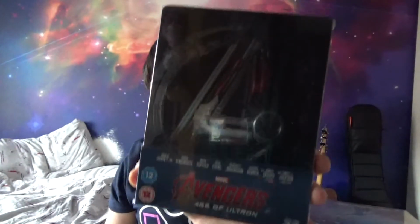Avengers Age of Ultron. This was the original Steelbook release. Ant-Man. This was the original Steelbook release. Some of them are sealed with protective slips over the top because the seal was starting to get a tad bit on the peeled side, which was a bit annoying.